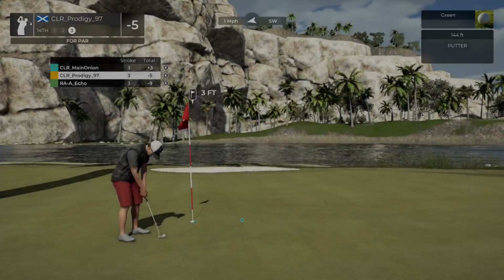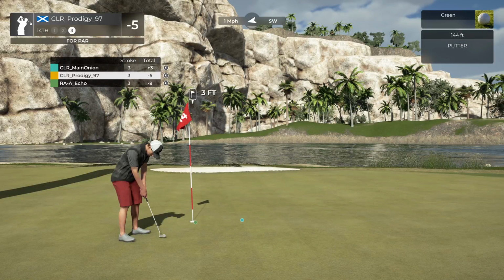How's that end up right behind the hole? No. Here we go, it's putting for par here.